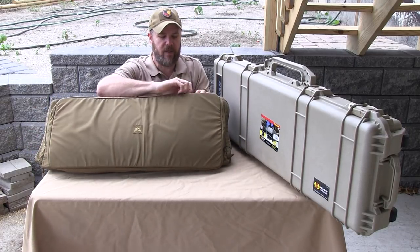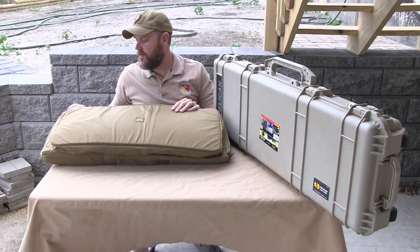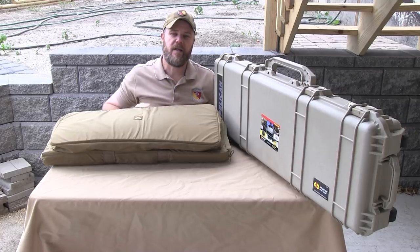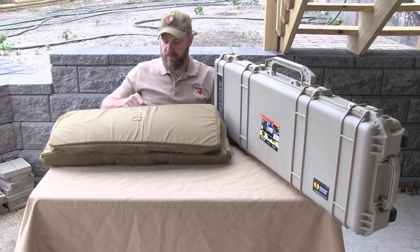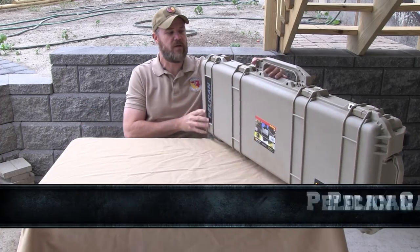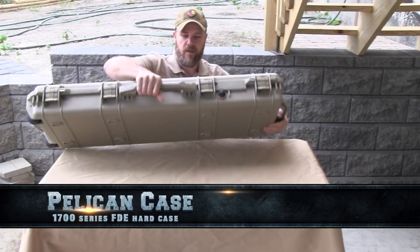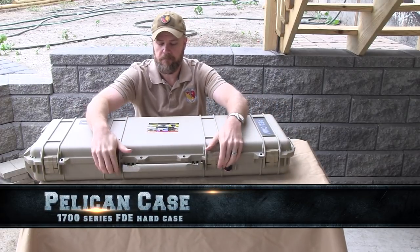But I have some travel coming up later this month and at the end of next month that will require me to travel by airline, and that means I need a hard case. And for that, I've purchased this Pelican. Now again, I spent about $230 on this, but the Pelicans are pretty much the de facto standard when it comes to high quality rifle cases.